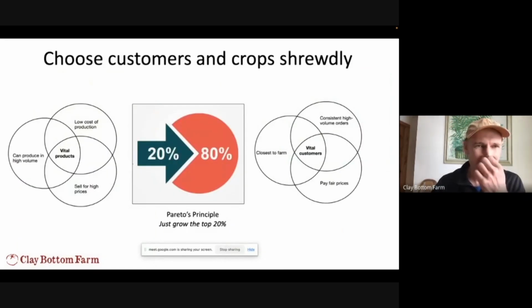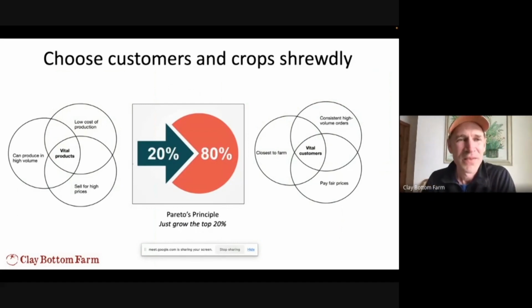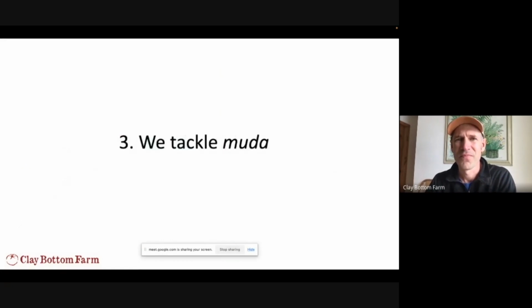Because look at the circles on the left. These are low cost of production, high volume crops that sell for high prices. Okay, this is what we want to focus on. High margin crops. Okay, so next step is to tackle the muda, third step.